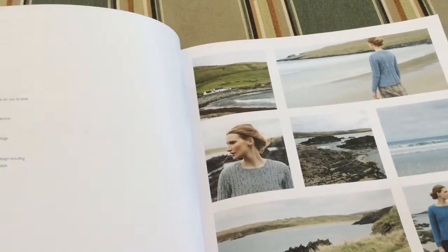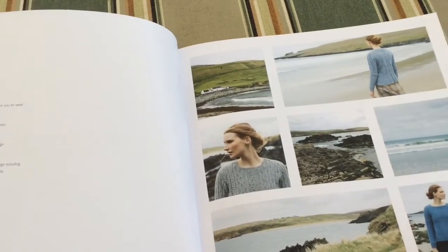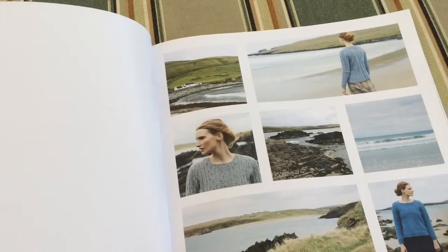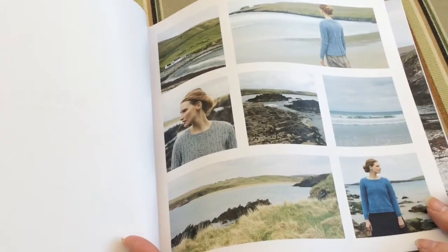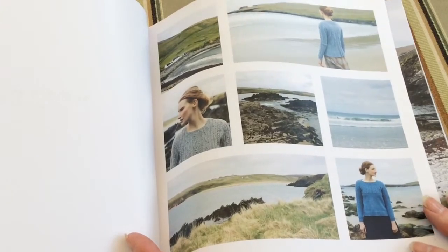The photographs were taken in Shetland, and you can see it, you can almost feel how cold it is. I'm sure the model here earned her keep and was glad to be modeling sweaters.